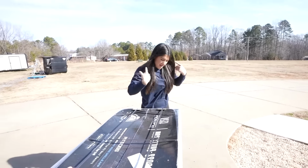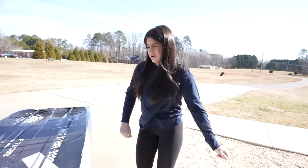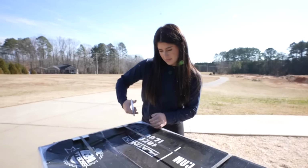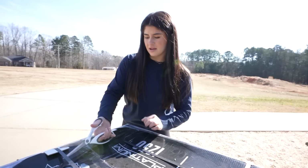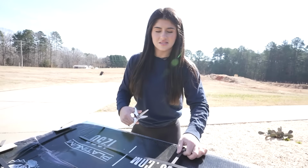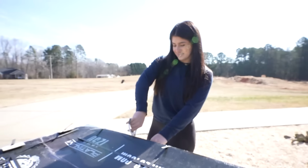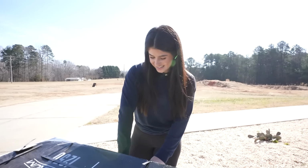Okay, I wanted to get in the sun a little bit. It's still a little chilly out in the shade. Usually when Pit Boss sends stuff, it's stuff that I had ordered, like I place an order with them. But this one they just sent. I wasn't even expecting it to get here, so we got a nice new grill.